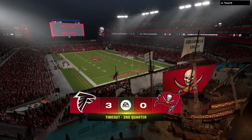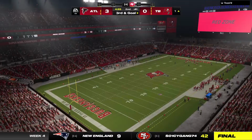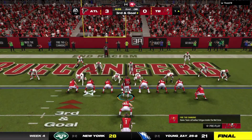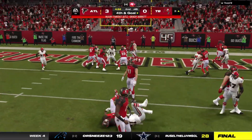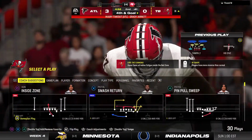Now the Falcons going to use one of their timeouts. They'll have 2 remaining as we step aside here in this second quarter. Big play coming here. It's 3rd and goal. White. Well, they hit him in the backfield, and he will not escape. And that is not going to get it done.